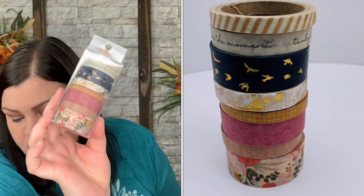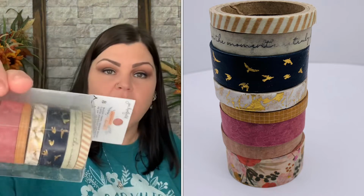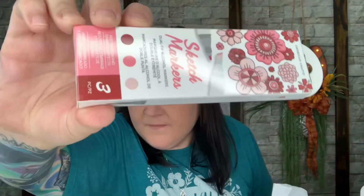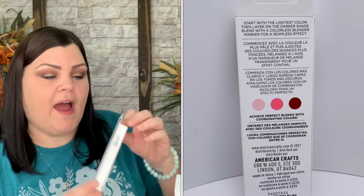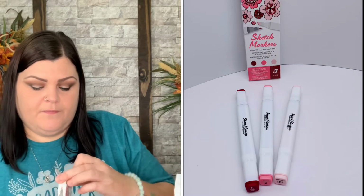Peaceful Heart Washi Tape Set of 8 by Jen Hadfield. It's valued for $10.99. And again, I love that it's a full package of them. So now we have, it says sketch markers, dual tip, alcohol markers, and there are 3 different ones. It says add shadow effects. This is the dual tip sketch marker set of 3 by American Crafts, valued for $10.99. So let's see what they look like.